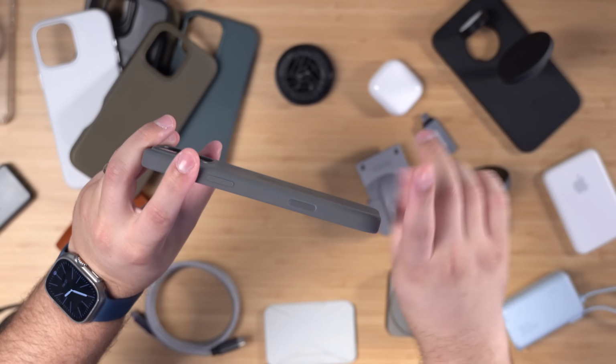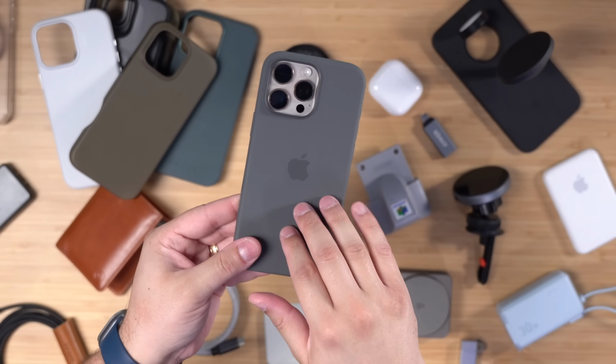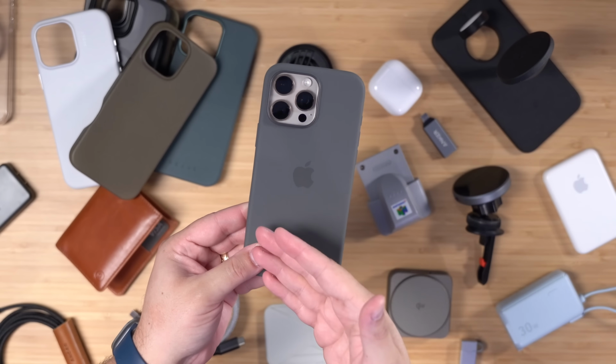I did a whole video on camera control. You can check it out above. But if you like the silicone cases, Apple's are consistent this year. They work well with camera control.